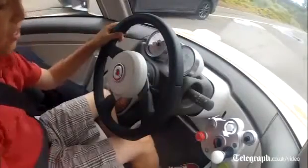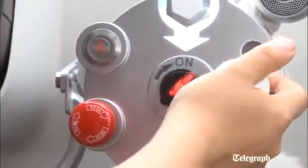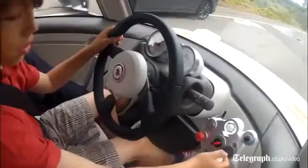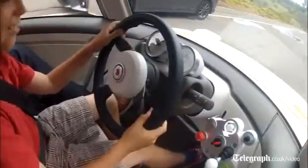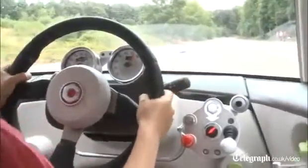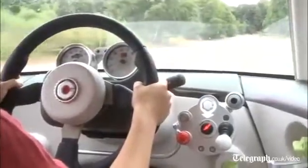Cool. Seatbelt on. There are basically just two buttons to this car, an on-off button, there we go, and then a drive and reverse knob. Into drive, and then there are just two pedals, an accelerator and a brake, so there's no clutch at all. Right, let's fire her up, Alexander, and let's go. And as you can feel, it's a very juddery start, and that's because there's no clutch. The transmission is done by belt.